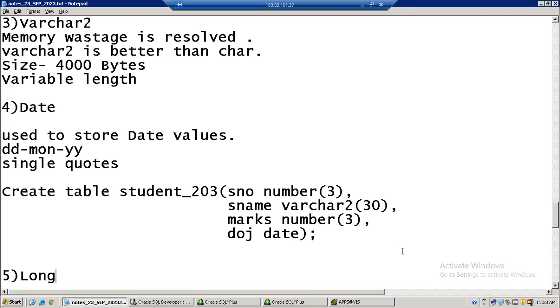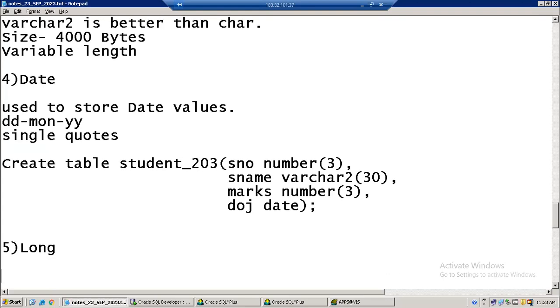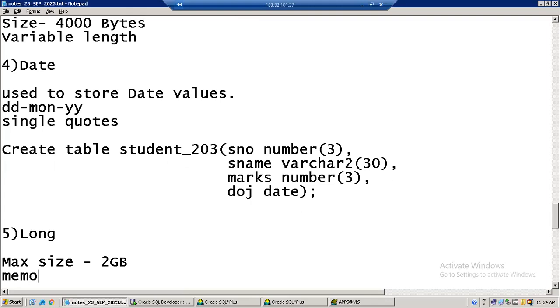Next, we are going to long data type. It is also similar to varchar2 data type, but it stores more than 4,000 bytes. This maximum size is 2 GB. If you want a column which is more than 4,000 bytes, then we go for long data type. Memory is not wasted, it will be automatically adjusted.